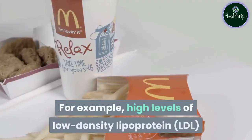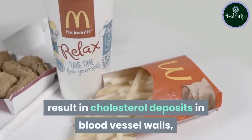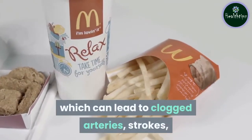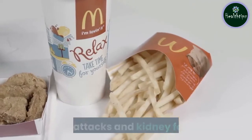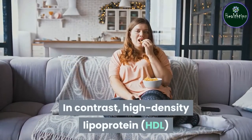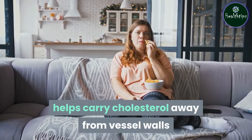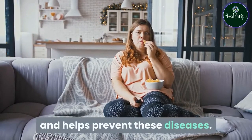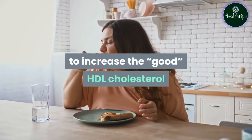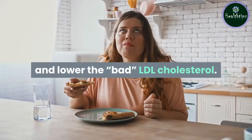For example, high levels of low-density lipoprotein, LDL, result in cholesterol deposits in blood vessel walls, which can lead to clogged arteries, strokes, heart attacks, and kidney failure. In contrast, high-density lipoprotein, HDL, helps carry cholesterol away from vessel walls and helps prevent these diseases. This video will review 10 natural ways to increase the good, HDL cholesterol and lower the bad, LDL cholesterol.